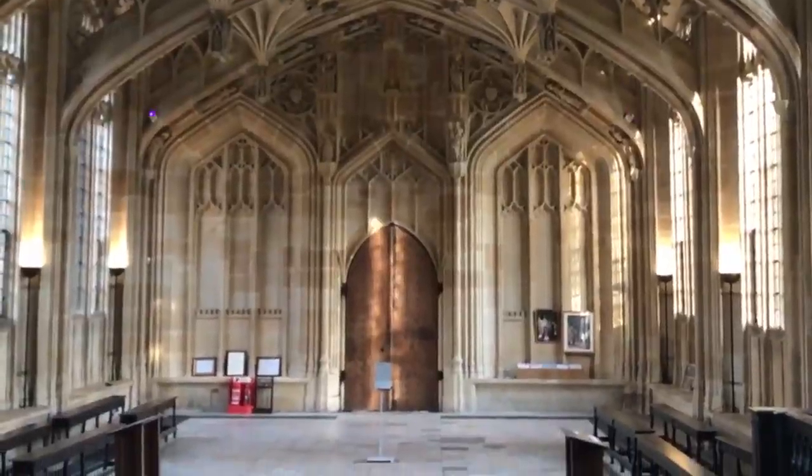So this is the hospital wing from Harry Potter and the Philosopher's Stone, and also where Professor McGonagall in Goblet of Fire teaches them how to dance for the Yule Ball. So I'll do a comparison shot.